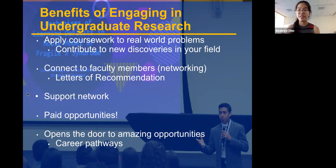And you also have a very unique opportunity to contribute to your field. And that work that you've done can be published and can be part of a publication that your lab does. Another benefit is being able to connect to different faculty members and really networking with different people.